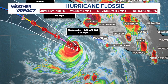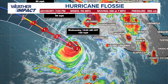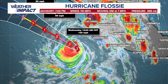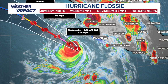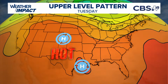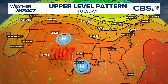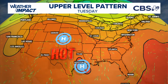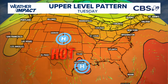So that's what we're tracking. We'll also keep an eye on the 40 to 60% chance of tropical storm development into the eastern half of the Gulf. As always, stay cool, stay hydrated, and yeah, we're going to be pretty quiet for the most part. Maybe a couple of times in this forecast where you'll need maybe an umbrella or two, but overall going to be very quiet, just going to be very hot.